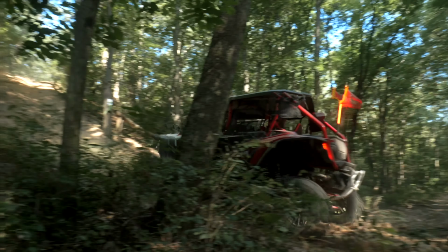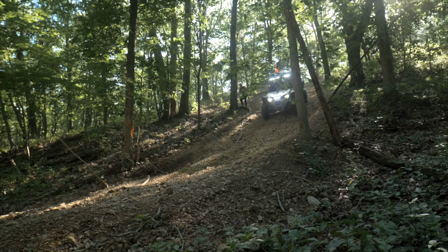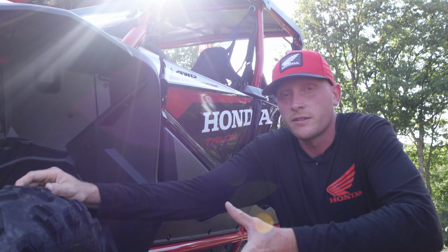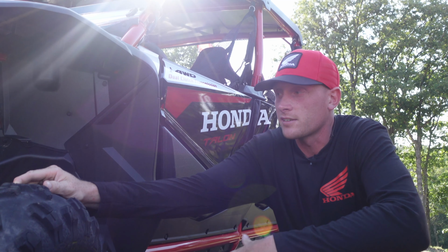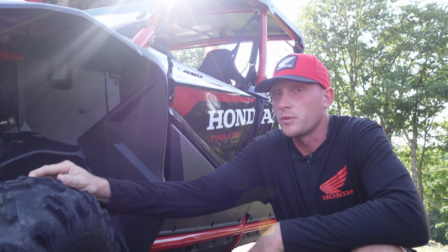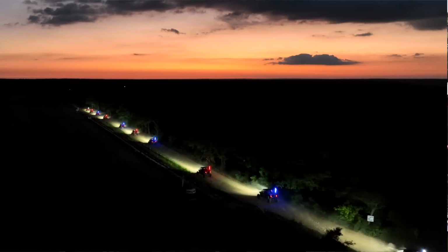We tried out the low range, up some hill climbs, and we did some steep descents, got to test out the braking. Standard, they come stock with a 28.915. They put way too much air in these for tests like this. They don't want you to get too much traction and roll these things, but I think that would be pretty hard to do.